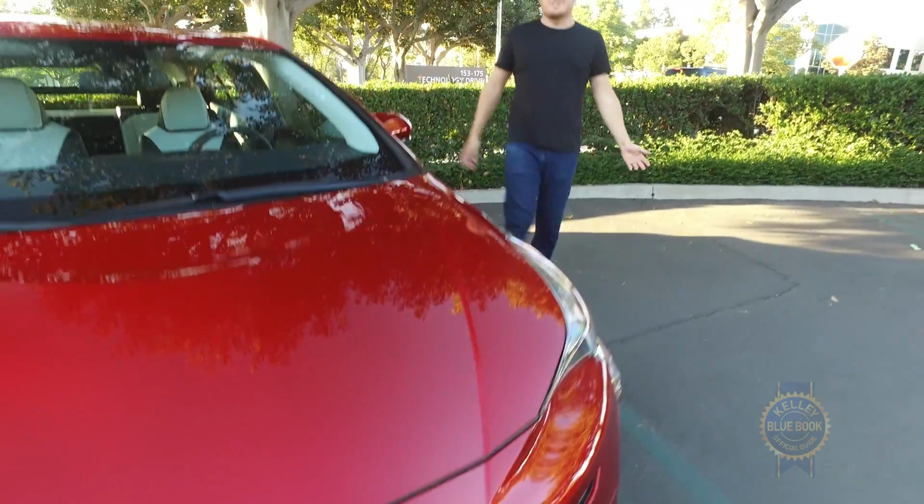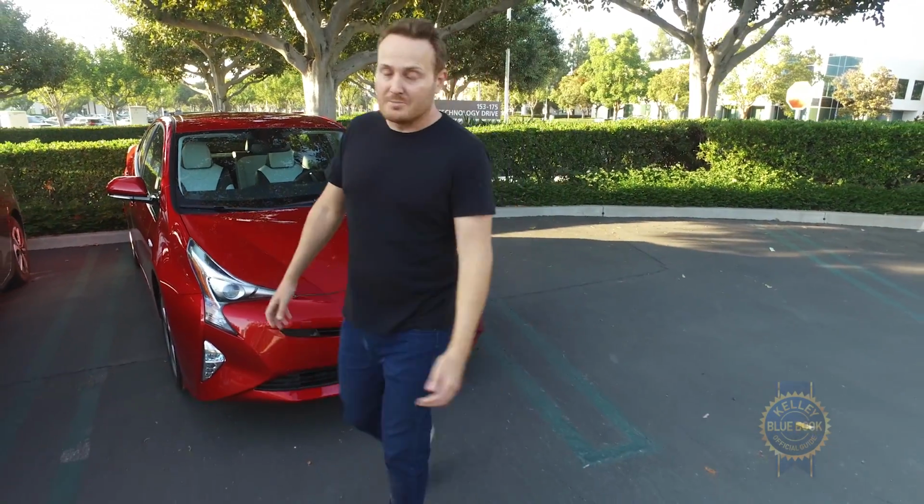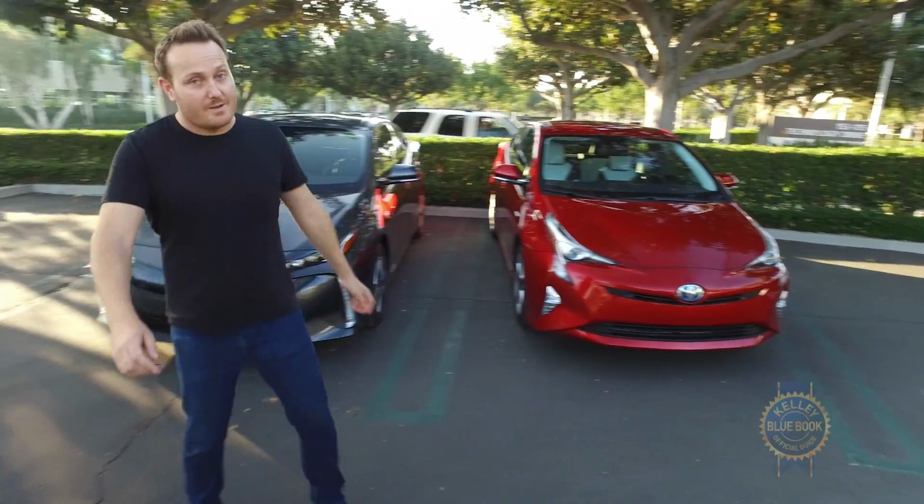The moral of the story here is that unless you actually prefer the styling of the standard Prius or have some bizarre moral objection to tax credits, the Prius Prime is the one to beat.